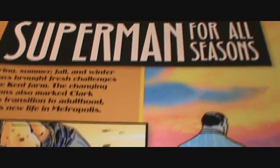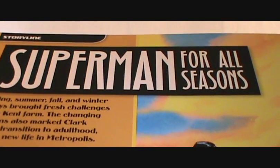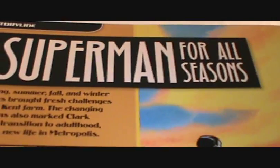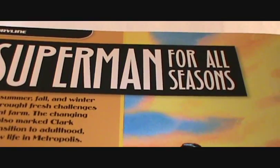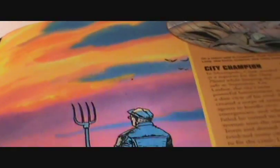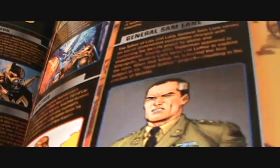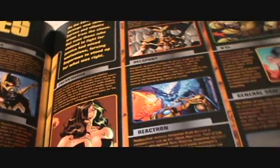Superman for All Seasons. This is a story I'm really wanting to read. I've listened to the Fat Man on Batman special with Jeph Loeb, who wrote this story, and he was talking about this, and it really made me want to read this. And just reading through the description on this page, I know it's definitely something I want to pick up.